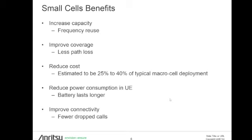Okay, next we'll talk about the benefits of small cells. So obviously, by increasing the number of cells, we can increase the capacity, barring issues with interference. And we'll talk about how interference can be managed and mitigated so that it doesn't reduce the capacity overall of the network. But basically, when you add more cells to the network, obviously you would get more capacity.